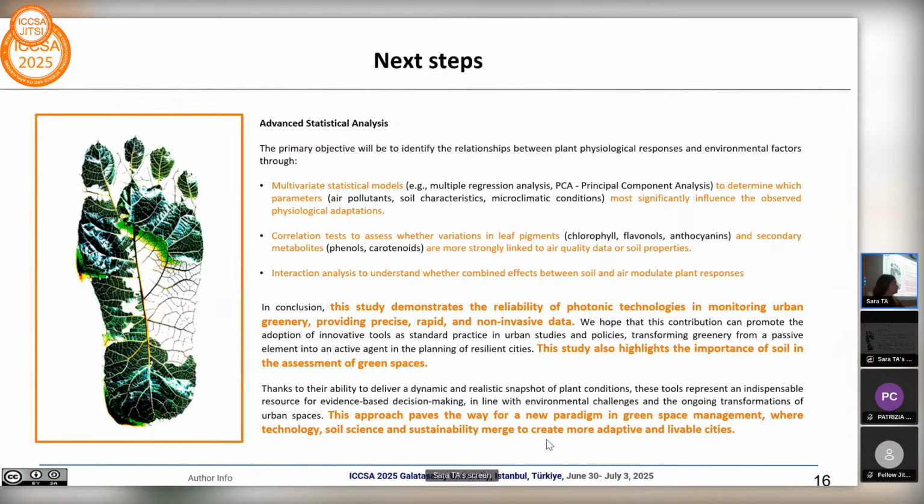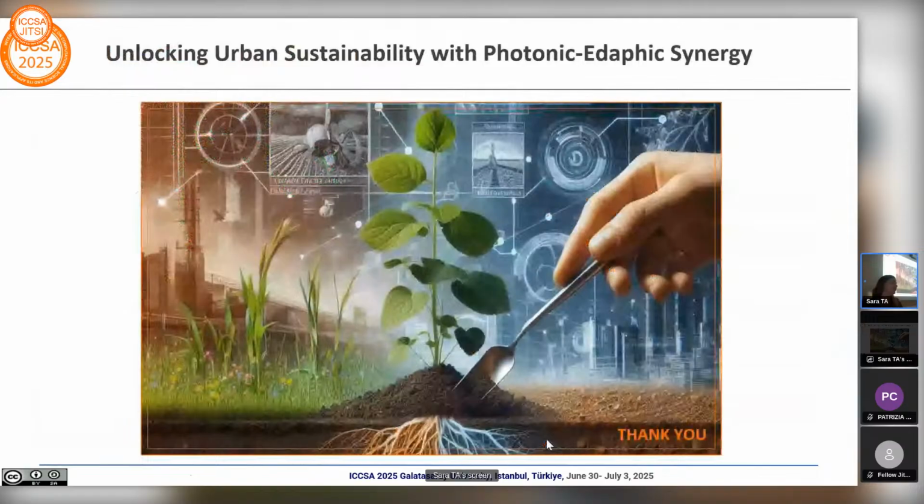So in conclusion, this study demonstrated the importance of photonics technologies in the study of urban green space, and also the importance of soils in the assessment of green space. And actually, we hypothesized also to use the Raman not only to understand how the plant responds to the environmental parameters, but also to study the role of the soil directly with the photonics technology. And so thank you for your attention.